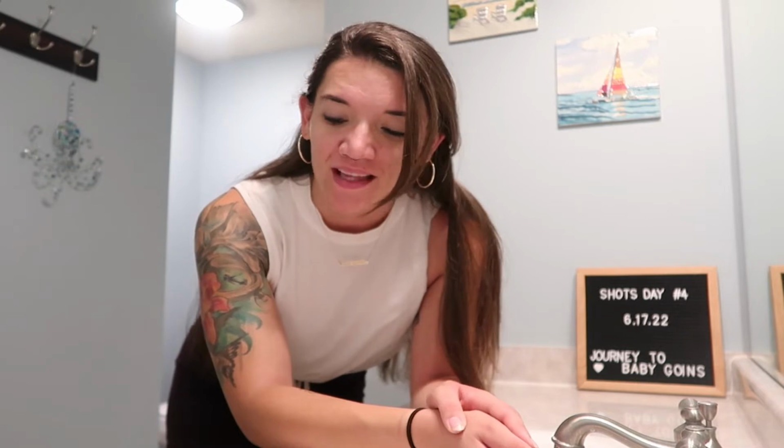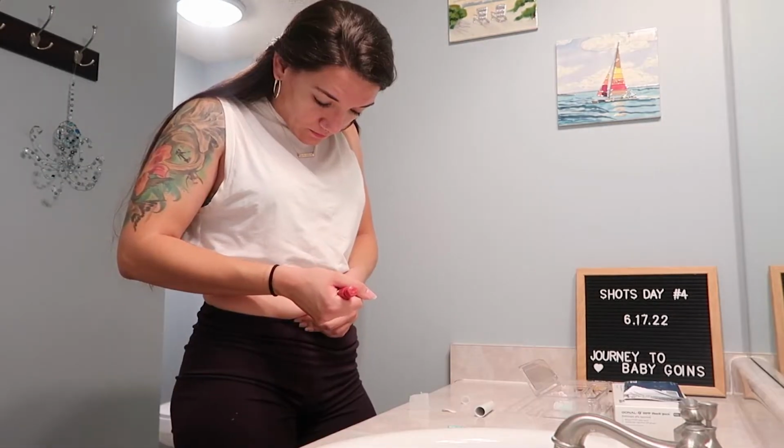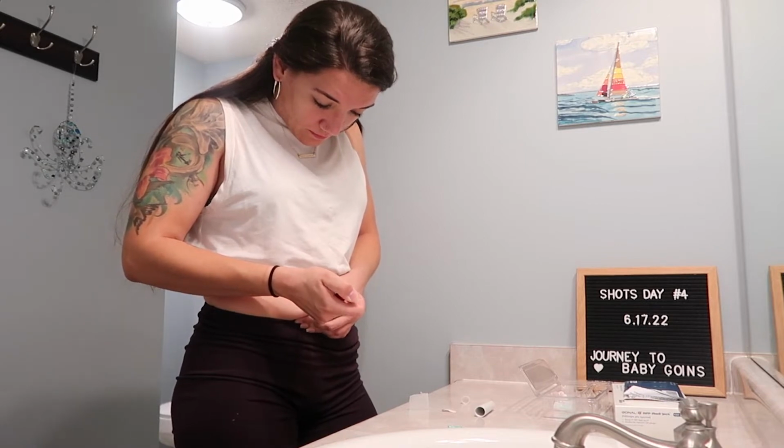About to open another box of Gonal-f. So this will be a brand new pen with three more doses in this one. And then I have one more box left. So hopefully that will be enough doses to get me to the IUI. Let's go ahead and do day four shots.